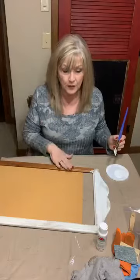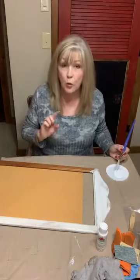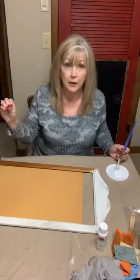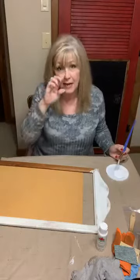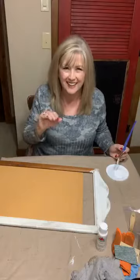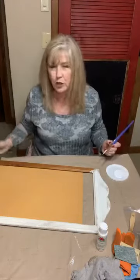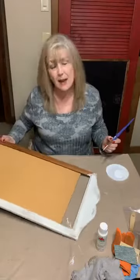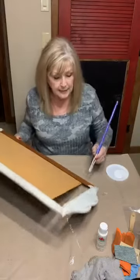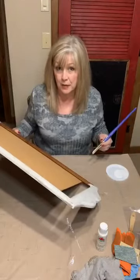But let me tell you, if it's got a shiny coat of lacquer or varnish on it, you're going to want to take your sandpaper and sand that to get that top layer. Now, you don't have to get the stain off, okay? But you do have to get that varnish or lacquer feel. You've got to get that slick feeling off, or it's not going to want to hold your paint. You could also probably use chalk paint on it. I'm not using chalk paint. We're just using the regular little acrylic paint. You could probably use a chalk paint over that slicker surface and be okay.